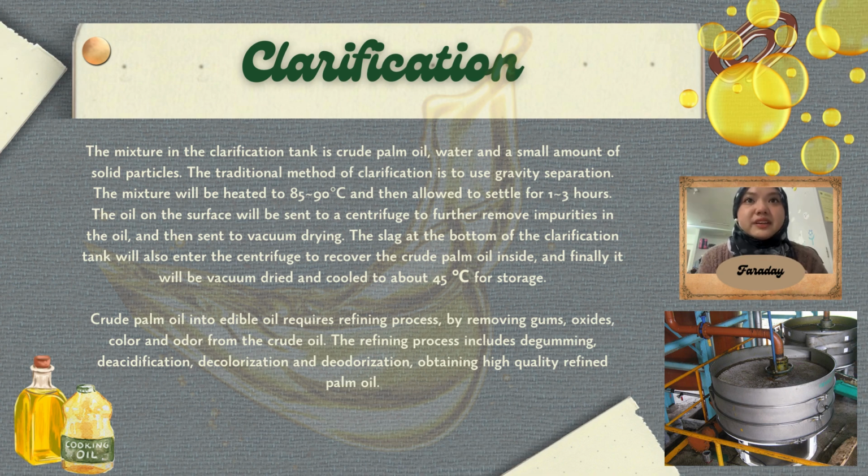The mixture in the clarification tank is crude palm oil, water, and a small amount of solid particles. The traditional method of clarification is to use gravity separation.